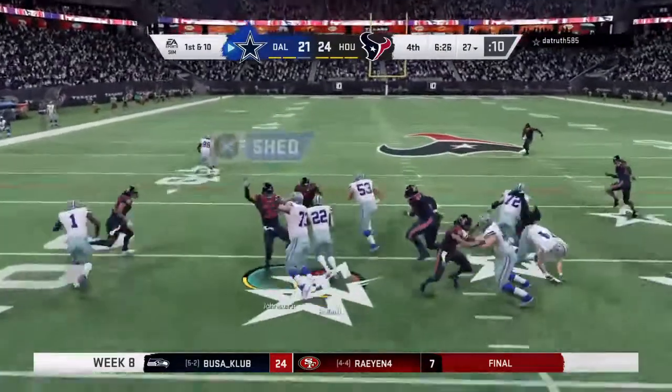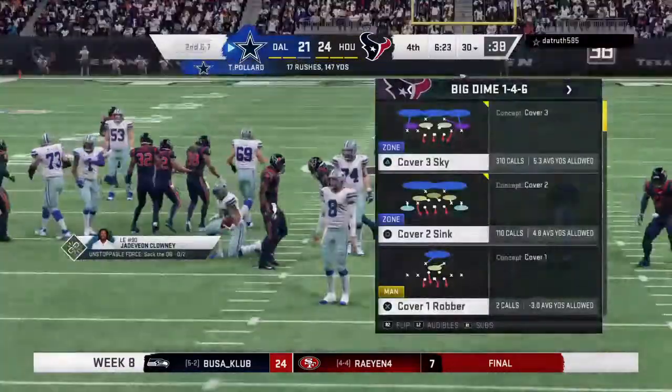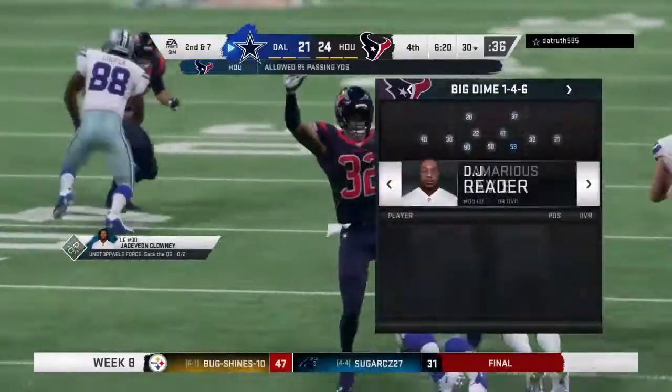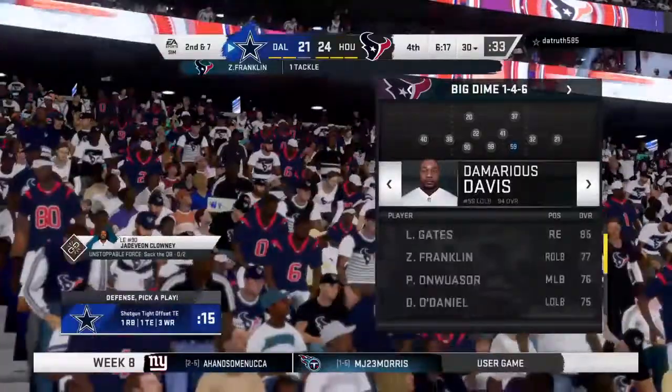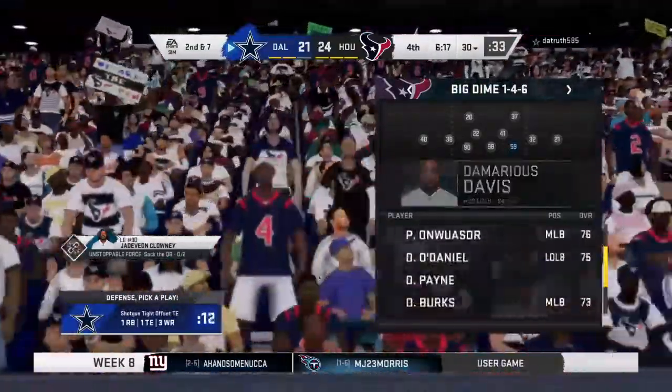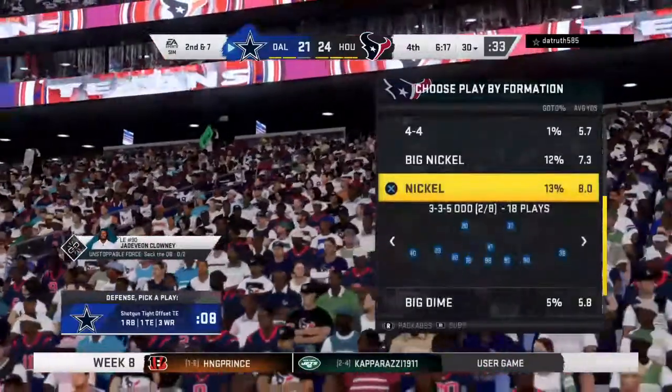So the drive's going to start with Pollard. And he'll get about 3 here as he's out to the 30. They tried a quick hitter inside, but that one was swallowed up because what they're hoping, this big defensive lineman will take the bait and move laterally and open up a crease that they can run through. Didn't happen on that play.